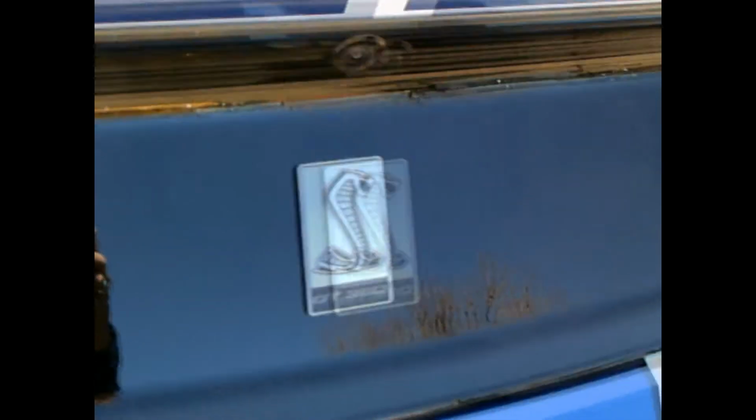Manual transmission, of course. Very nice interior. The GT500 is supposed to be coming out, I think, next year. But I think this car would be all that I would want to try to manage on the highway.